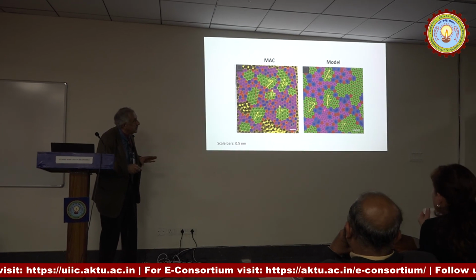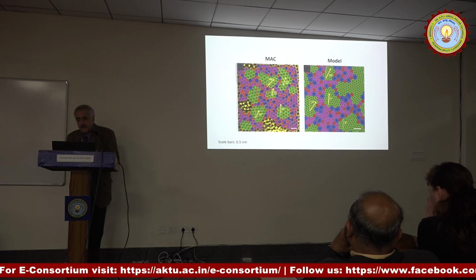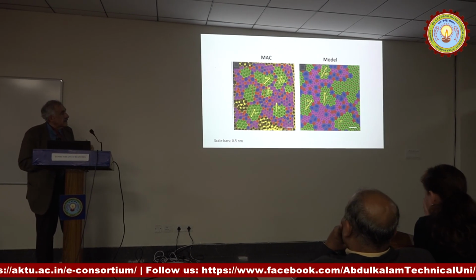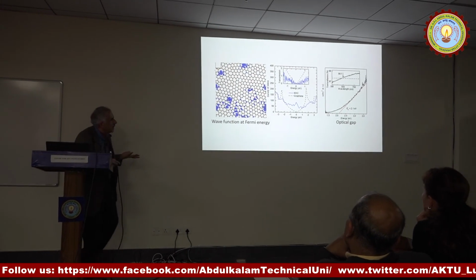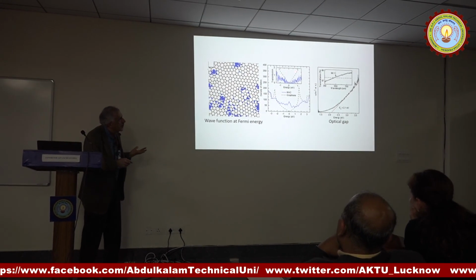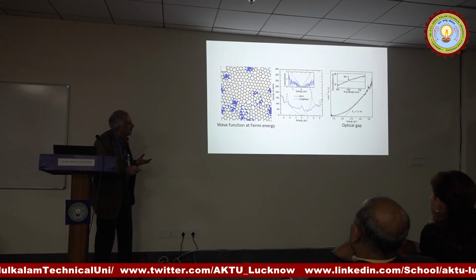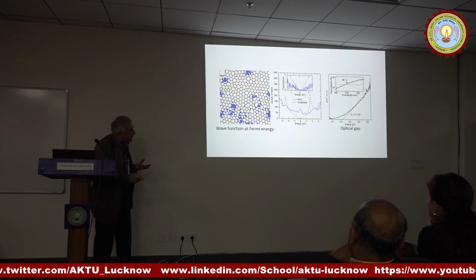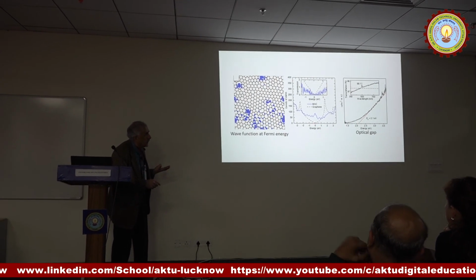And we made models, and we studied its properties, and we learned a lot of things about this particular material, and we are still working on it. Here is the electronic structure of it. Those of you who know about the density of states in graphene, it comes down like that. And this is the Dirac point, and it's an excellent conductor.